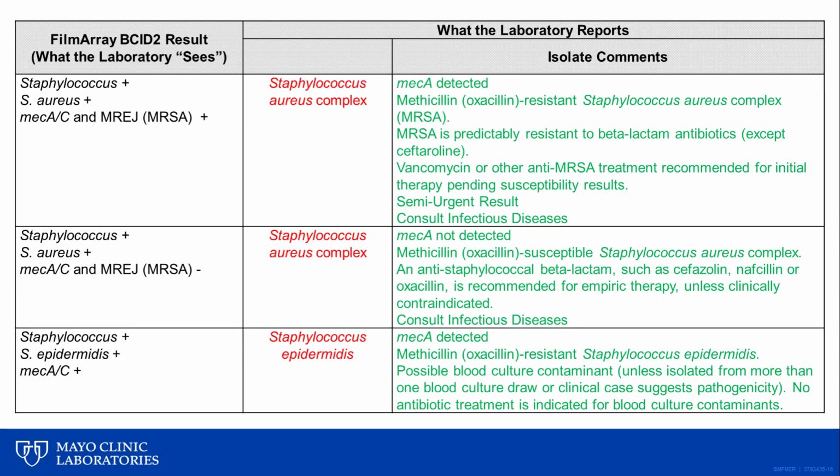It is important when using these panels to think about how results are reported. This slide shows what the instrument reports in the left-hand column and what we report in the middle and right-hand columns. We provide an interpretation as to what has been found and how the patient should be managed.